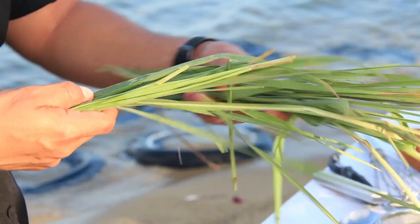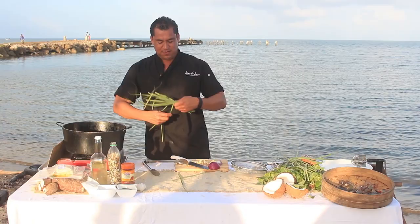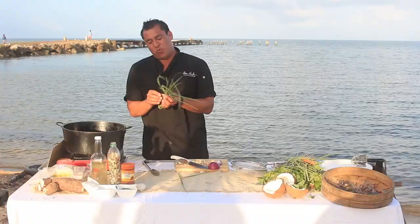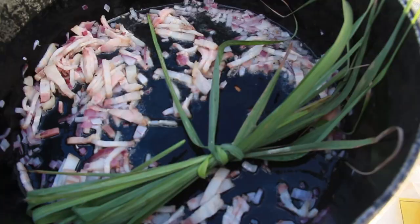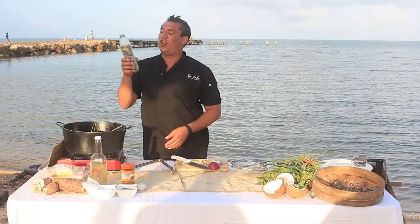I add some lemongrass, fever grass, whatever you want to call it. Give it one little tie, so you could take it out later, you don't want to leave it. This is like bay leaf. You want the flavor, but you don't want it to live in there. You don't want to eat it later. Drop the lemongrass in there. Sindiri! Look how much we find.